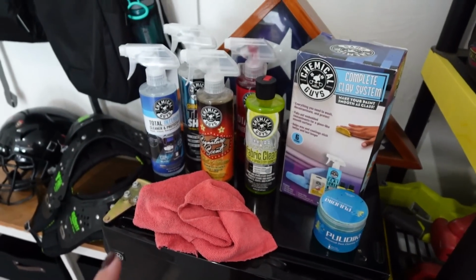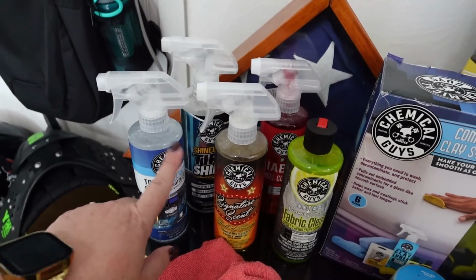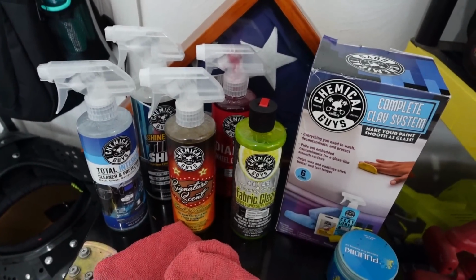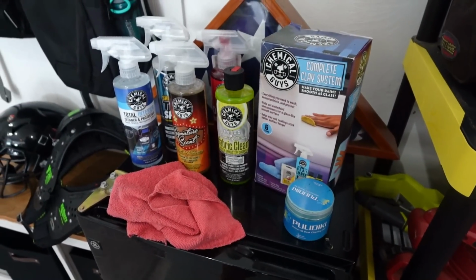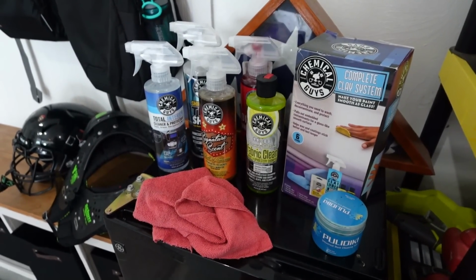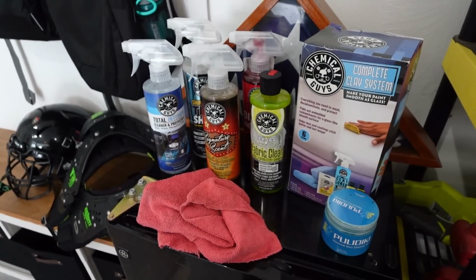So today we're going to be using the interior cleaner and the glass cleaner, and then we're going to make it smell really nice. We'll probably end up using the putty, and I will link everything that I can for you down below. And trust me, don't let this be overwhelming.